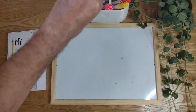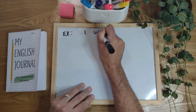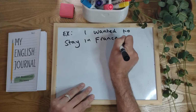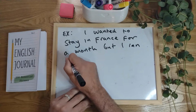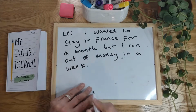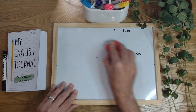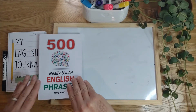Now let's take a look at a written example here. I wanted to stay in France for a month, but I ran out of money in a week. So I ran out of money in a week. So in a week, I didn't have any money left. Okay. As I said, you can find it in these 2 books.